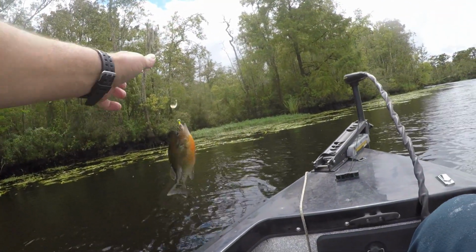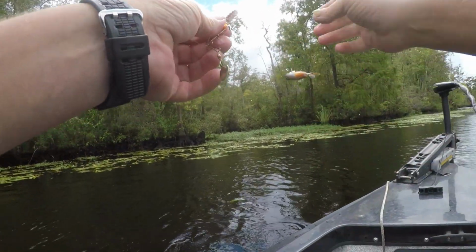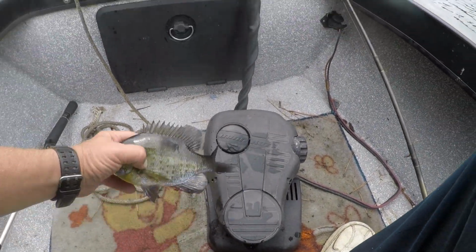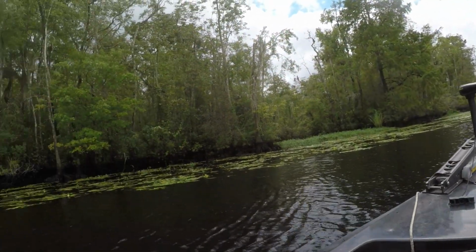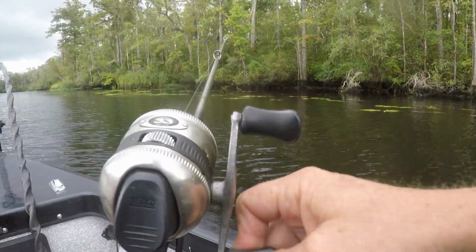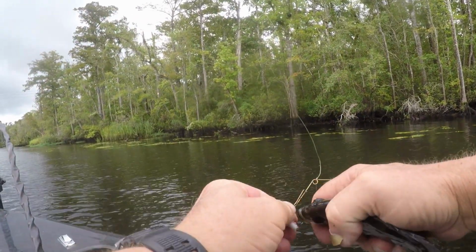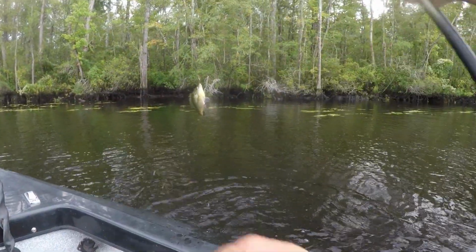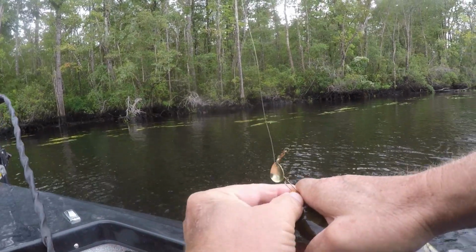Man, these redbreasts can pull when they get on there. You ain't quite big enough, fella. But you go back and grow up to be a rooster. I couldn't get the camera turned on. Got another brim. He kind of rolled on the bottom right there on the fins. He'll work though. Yeah, let's let you go. Now you a little bit bigger, we'll keep you. Man, they swallowing this thing.